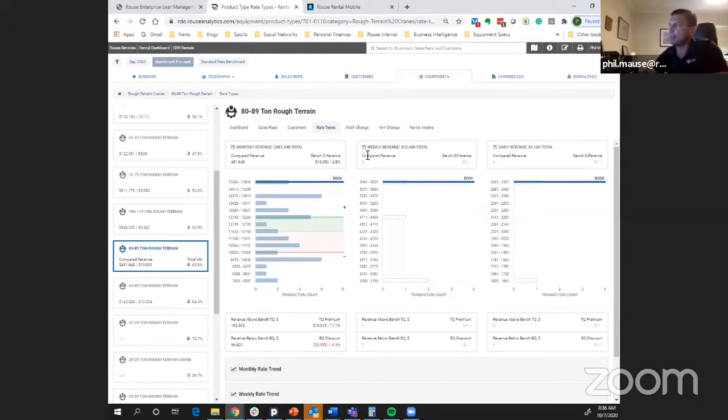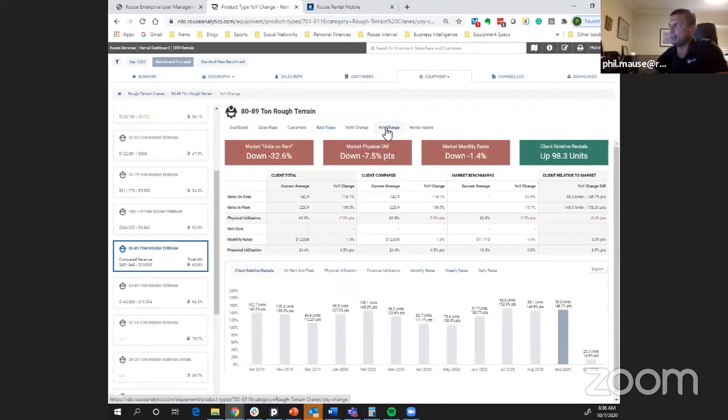The other thing we provide comparisons on is what's happening to fleet dynamics. So if I look at this year-over-year change tab, this is going to tell me something about what's happening to industry supply and demand, or capacity, in my market. And what we can see is that on a year-over-year basis, for this size class crane, the market is down 32.6% year over year. So when we look in this company's footprint at the number of 80-ton cranes on rent this year versus last year, we're seeing 32.6% fewer cranes on rent on average in the month of September.